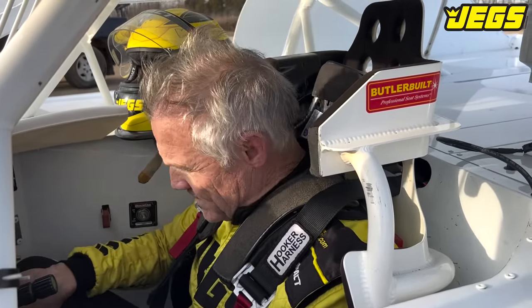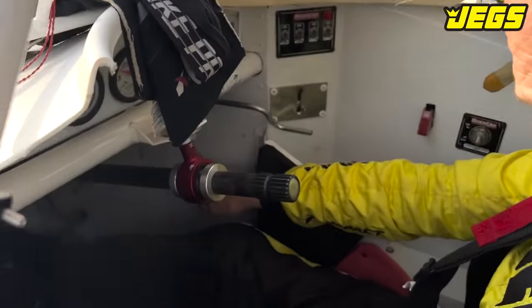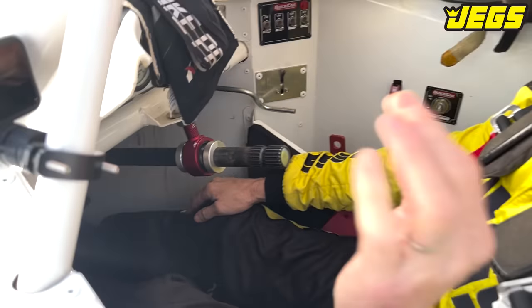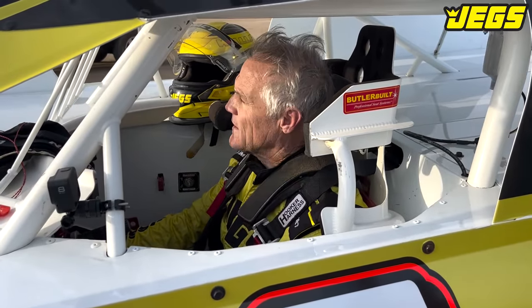Shape. It unloaded real good. Got a little bit of fluid. Come here. Got a little something right here. We might have the brakes might have a small leak, but the car feels really good. It's over on the right front.